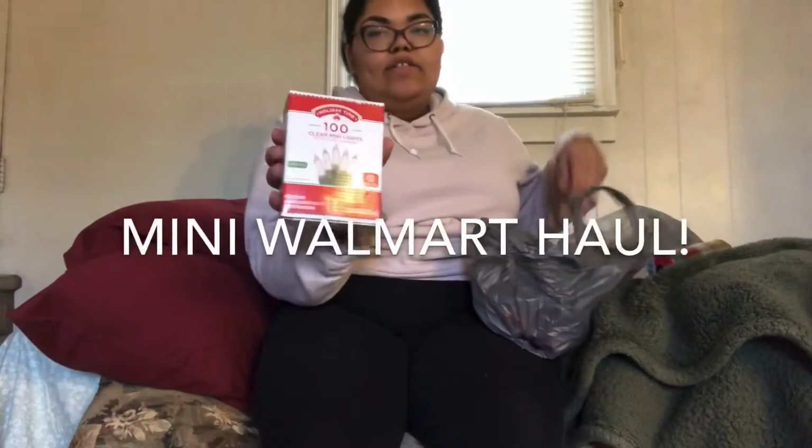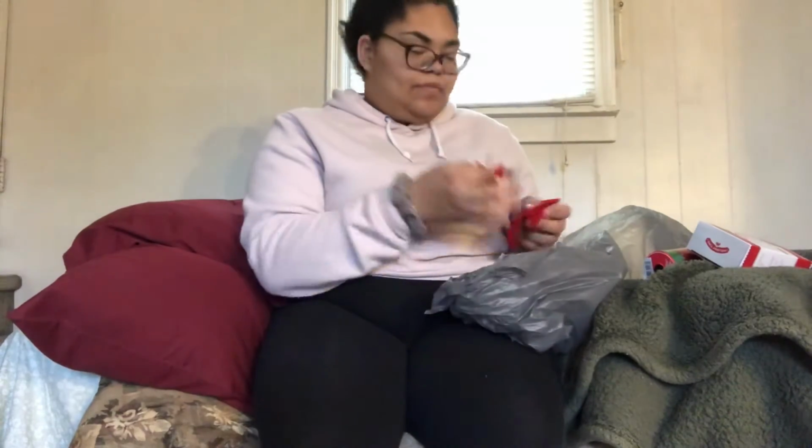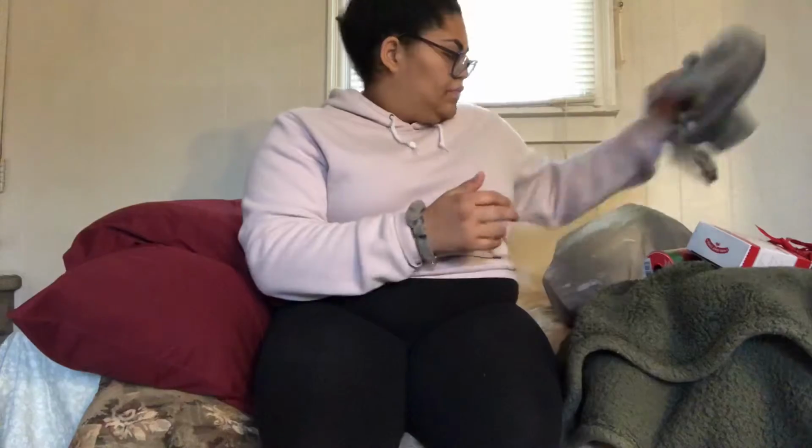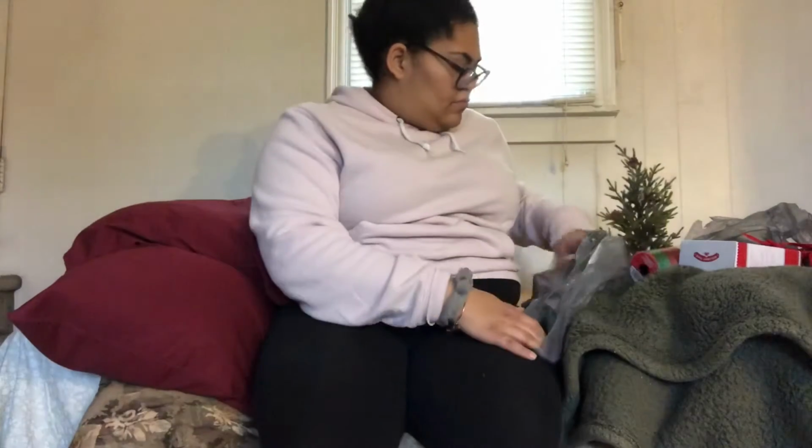I still wanted a rug in my room, so I just flipped the rug over. I got these cute lights. My dad gave me some cute little bows. I got a cute little Christmas tree. And I got candy canes. I guess I'm gonna start with the lights.